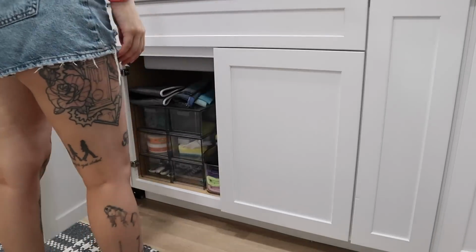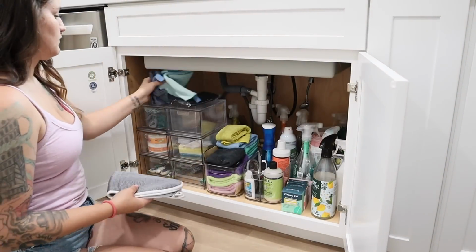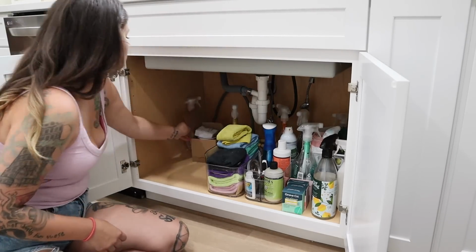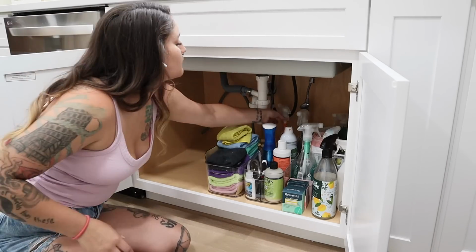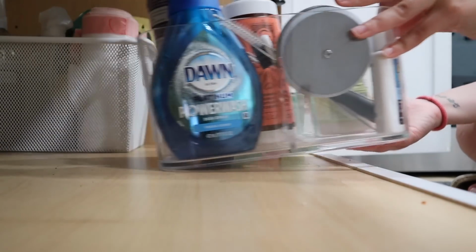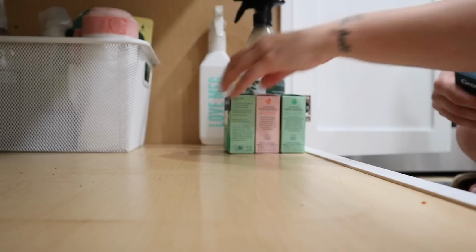But anyway, we are going to get started now on the organization, and I think I'm going to start underneath my kitchen cabinet because I want to use these so bad, and it is so messy. So the first thing that I'm going to do is take everything out of the cabinet just because it was such a mess that it was getting really overwhelming, and I wanted to see everything emptied and start with a blank slate so that I could reimagine the organization in here.